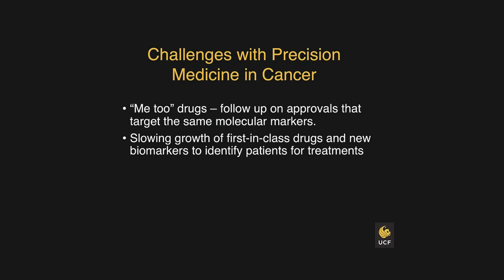And actually, I was reading a paper a few days ago where they were talking about that a couple of years ago, right after COVID, there was actually a big increase every year of more first-in-class cancer drugs going and being tested. But that's been tapering off now. So there's been a slowing of growth of these first-in-class drugs.